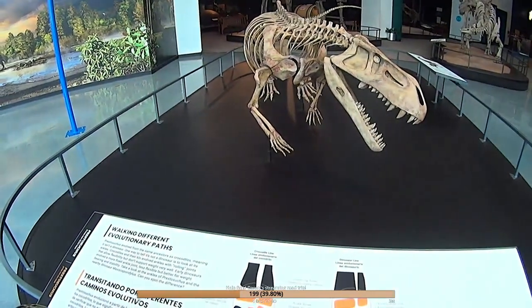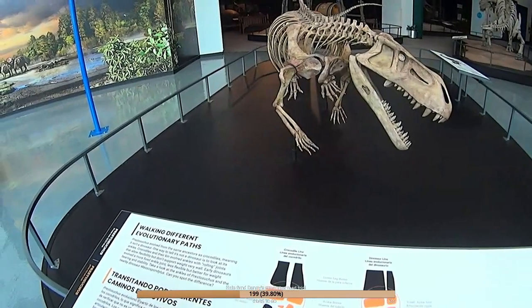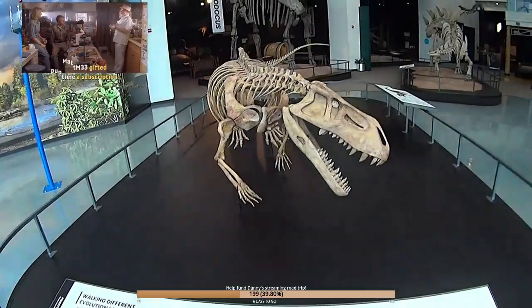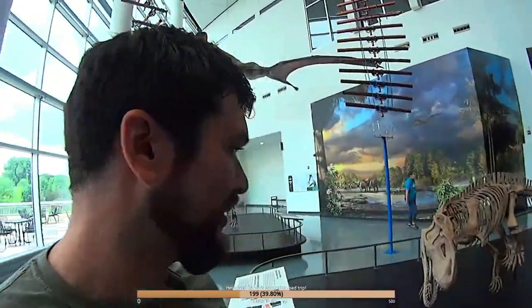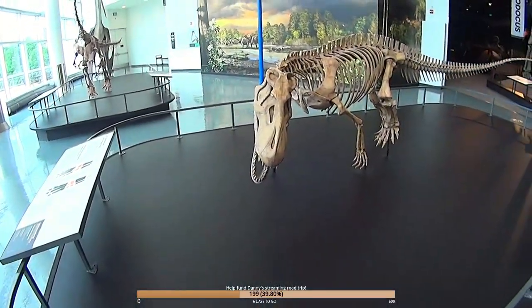Yeah, and upright limbs. Yeah, not sprawling. Exactly. So this is one of these bizarre crocodilians that actually develops an upright posture to it. It's still a little bit different from the posture of dinosaurs. It's not quite on the same level.